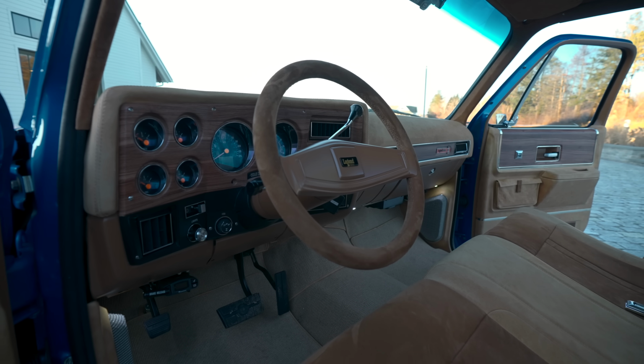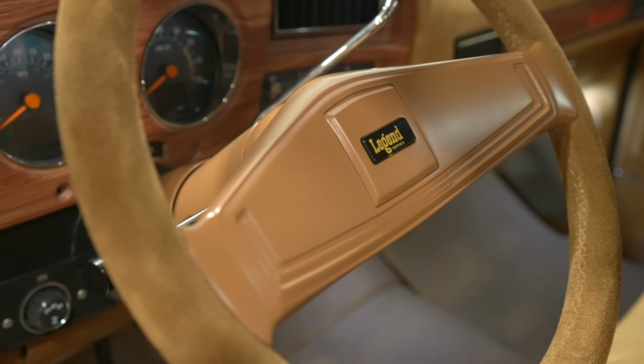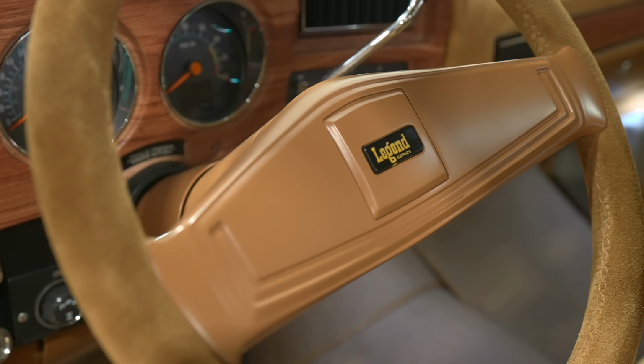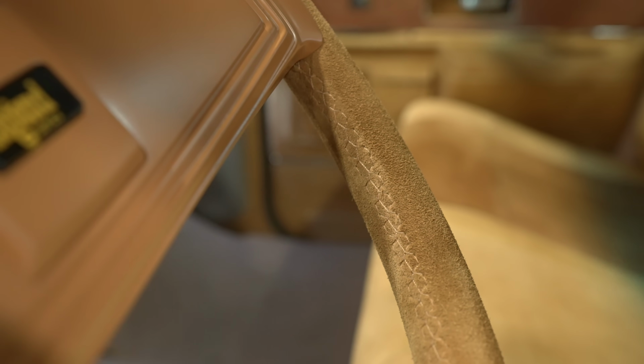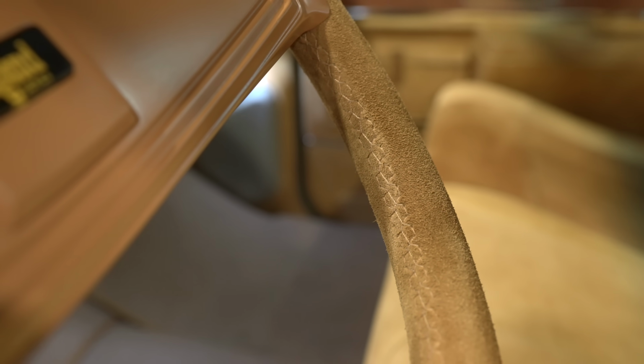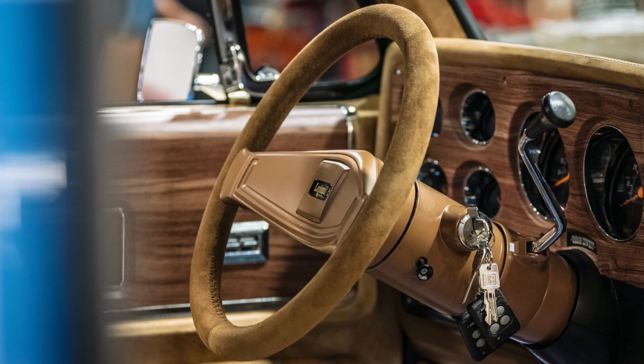Some of the neat things too, just to see them in a slightly different configuration: our Legend truck steering wheel. So that's our standard Legend product. It's got the 3D printed center that mimics the original square body wheel. But this particular one, we had hand sewn with an Alcantara suede. That's the same material that's on the headliner. So it's like a little bit of race car feel. And it's a sporty truck.